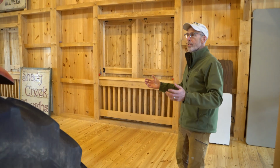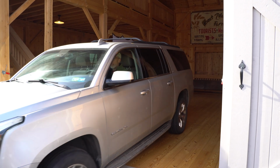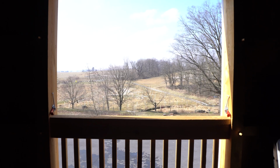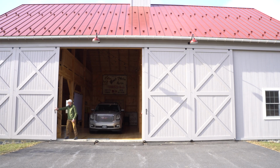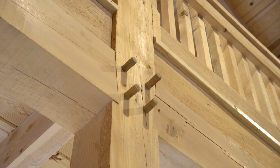And what's nice is I can move all of this stuff out of here if I want to, and we host events in here. We've had parties with as many as 50 to 60 people in here, functions in the summertime. Open up the doors. You can see some sliding doors here, the main barn doors on the other side. Get a nice breeze through here, and it's a great spot for events, and it makes for a lot of fun.